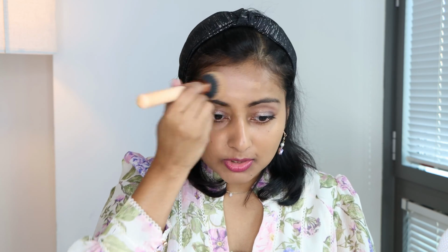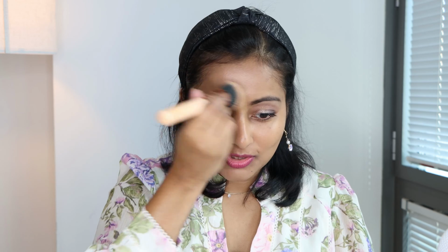Not like the ILIA one where you don't really get anything basically. There is no coverage, much coverage at all. It's very lightweight. I don't feel like I have anything on my face. I will apply a little bit of blush, and if I want, I will put a little bit of powder, just a tiny dusting, and I'll be good to go.